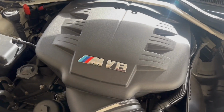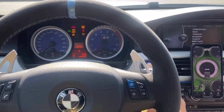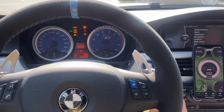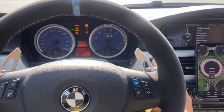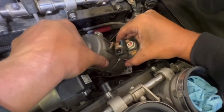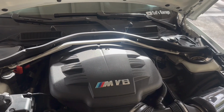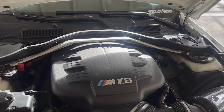Also, underneath the plenum, I changed out the starter because there were occasional times where the car was warm and the car wouldn't start. It would just have this clicking noise when you push the start button. So I have a video on how to replace the starter on this car. I recommend it if you're higher mileage like mine. It's not too bad to do as a DIY, and I do have a video on how to do it.